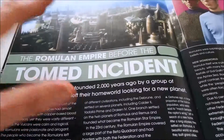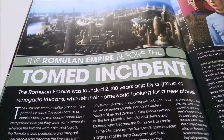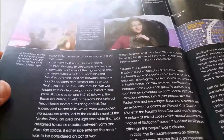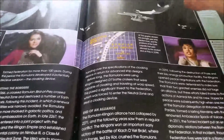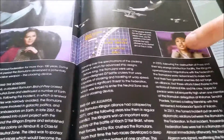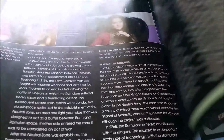Then we have a bit of detail on the Romulan incident, Empire Before the Terran incident, which was when they went into isolation before Star Trek The Next Generation, when they reappeared in the neutral zone. So there's a little bit on that in there as well, and that's 4 pages of that. Again, there's that picture of the Romulan Bird-of-Prey from the remastered series in there, and Star Trek 5. Amazingly, there's a picture from Star Trek 5 in the magazine. Never saw that one coming.